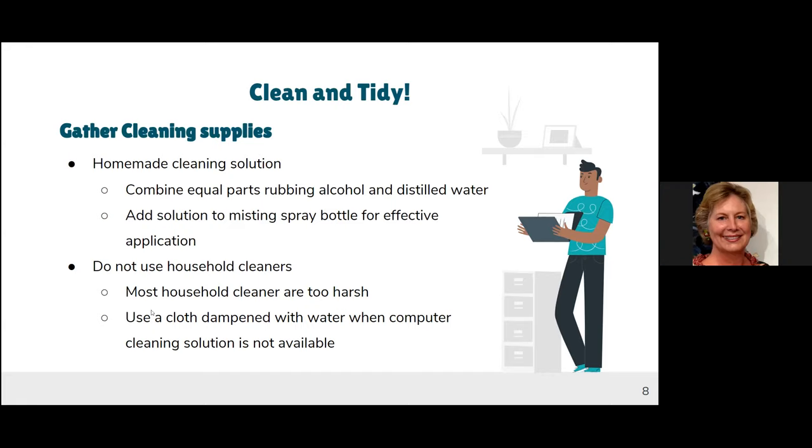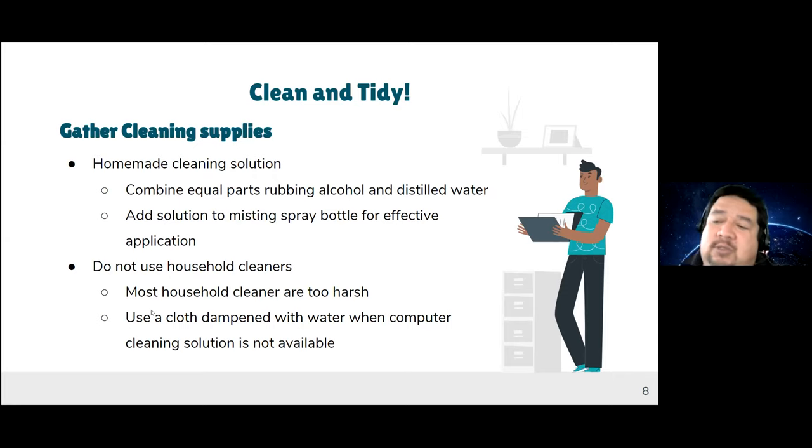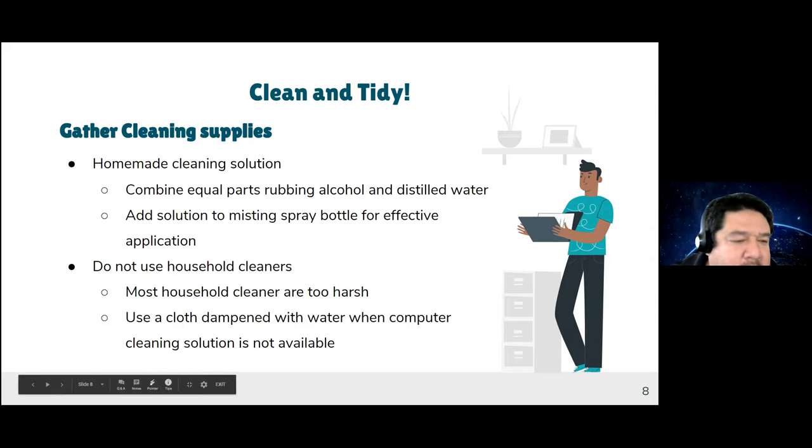And if you don't have any of that available, you could always substitute water. Aside from leaving streaks and spots on your monitor, I think you'll be all right. But I'll get to that later about the monitor.